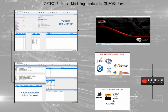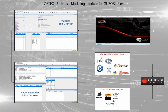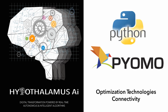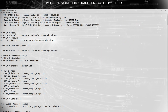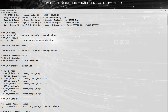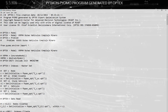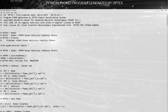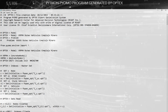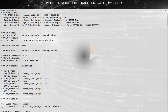Optex is a universal modeling interface for Gurobi users that may produce programs in any language, of general purpose, or algebraic. Python General Computer Language. The Python program generated by Optex may be linked to any optimization solver, including free solvers. Hi uses, as standard, the Pyomo optimization objects library, but the programs may be chained to other libraries such as Gekko, or the libraries provided by the producers of the optimization solvers.